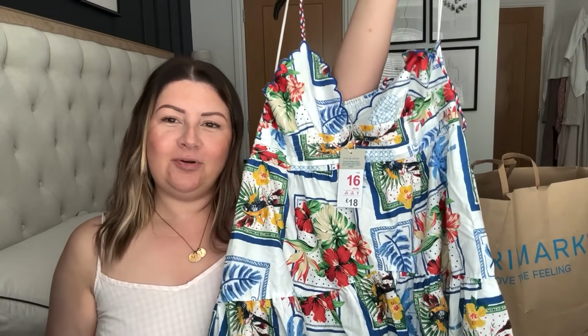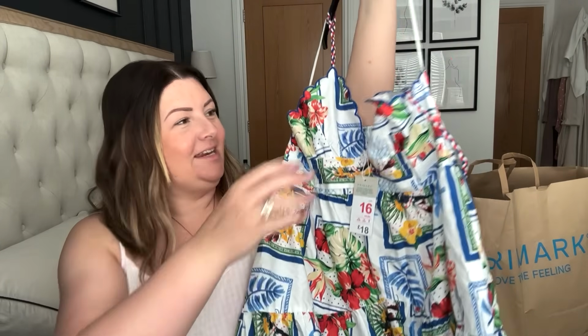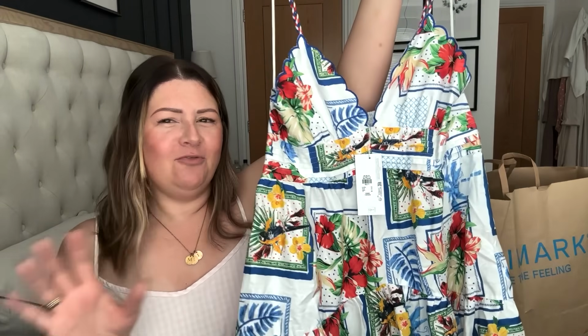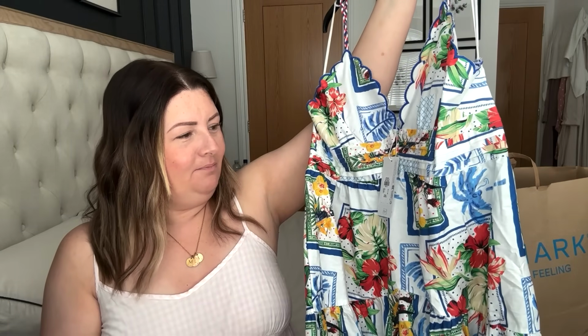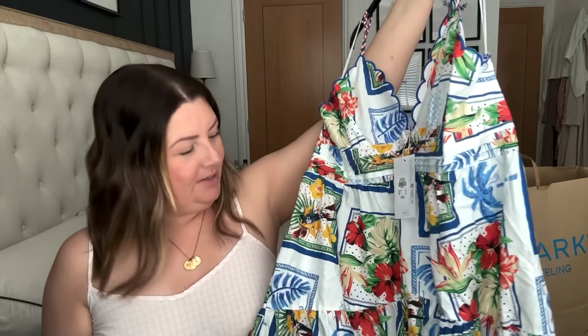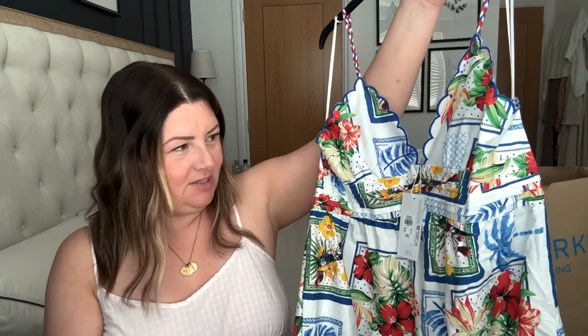It's just so beautiful. The print, I'm not 100% on the print, but I'm not ruling it out either. It's very much like a summery beachy holiday sort of print. So yeah, I'm not ruling out the print. I'm not necessarily sure whether it's completely me, but we'll try it on and I'll reserve my judgment.